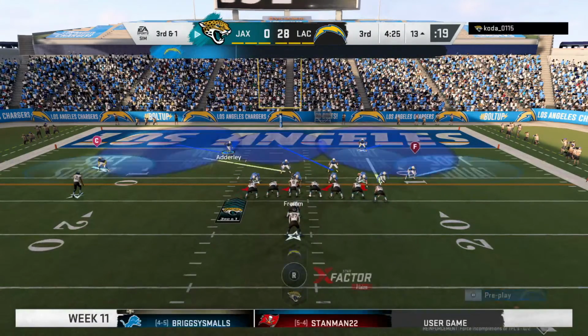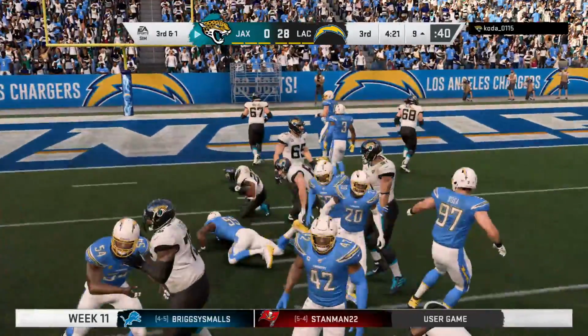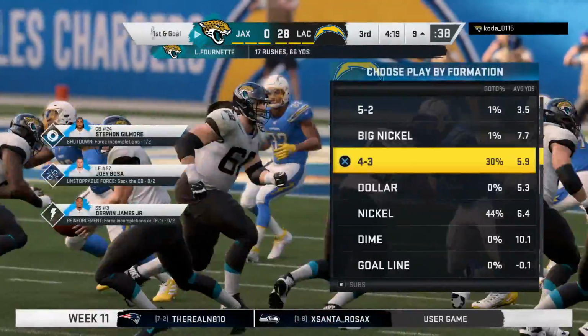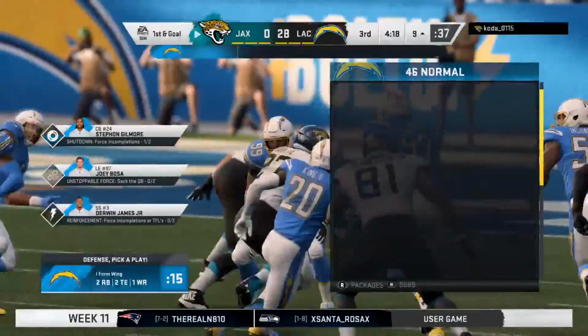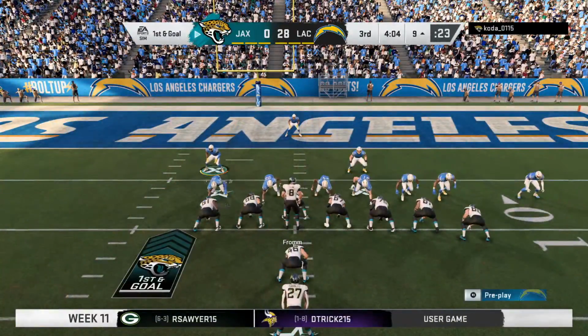Check 3, check 3, check 3. They'll try and run for it with Fournette. And he will have the first down inside the 10 to the 9-yard line. Give him a gain of 4, able to convert, and that sets up 1st and goal now.